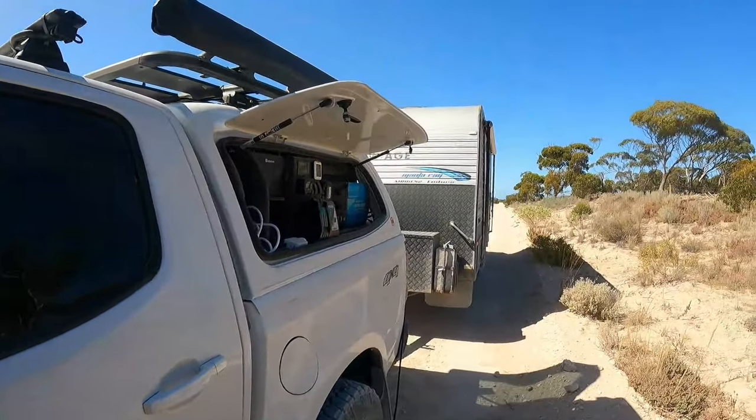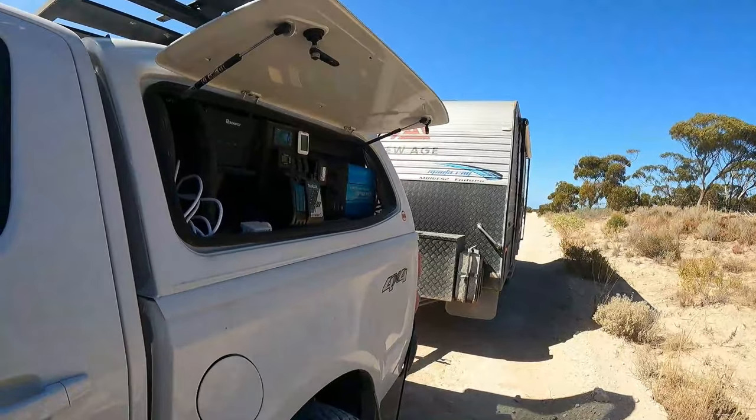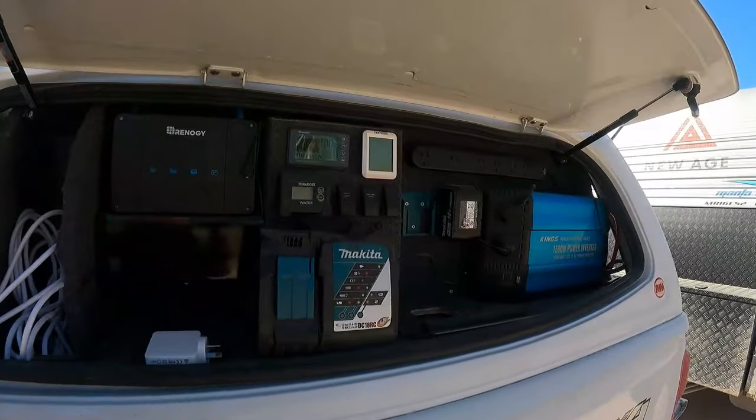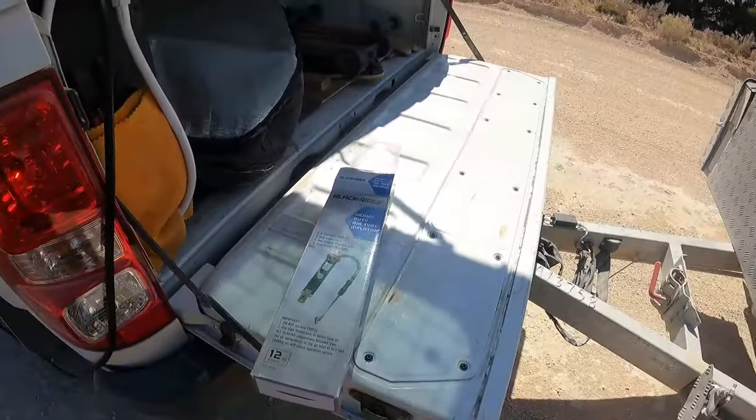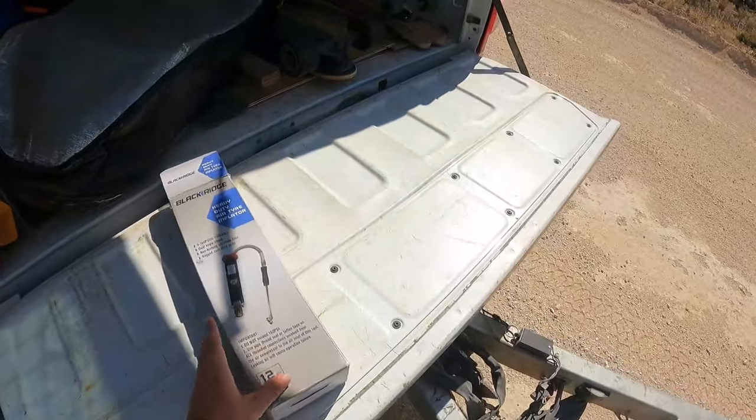So Adam bought this little duvalaki thingy when we crossed the border. It just helps with the tyres going up and down. I'll put in the video of it because I don't know what it does. But anyway, enjoy.